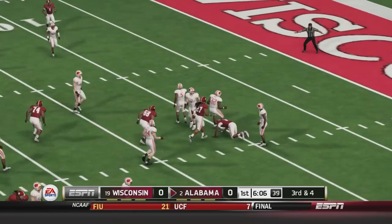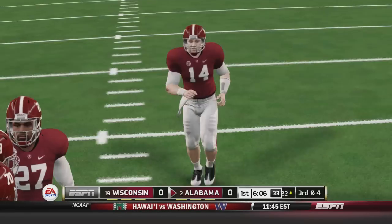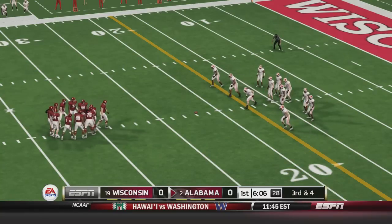Wide open. Oh, he dropped it. They tried to fool him by running the same play again. Well, fooled no one there, Brad. This is the 10th play of this drive.